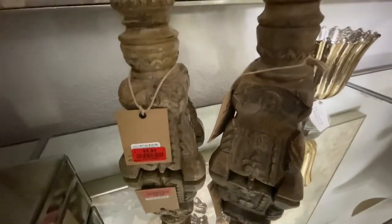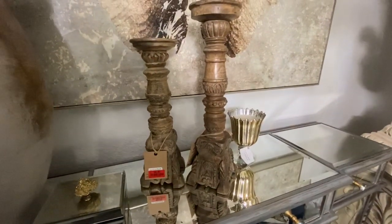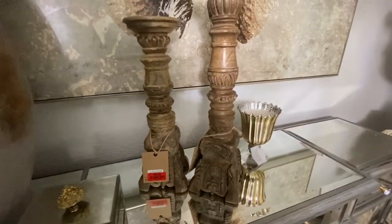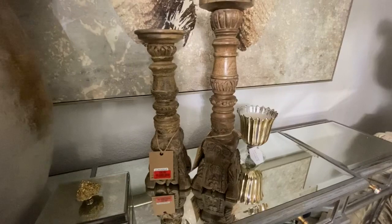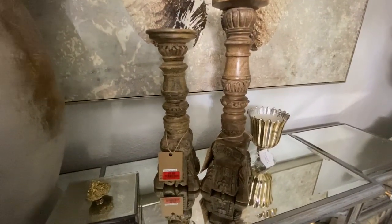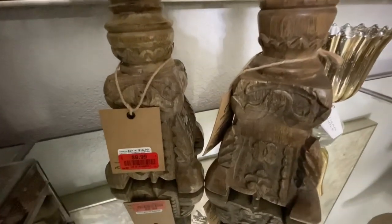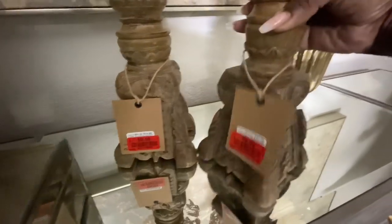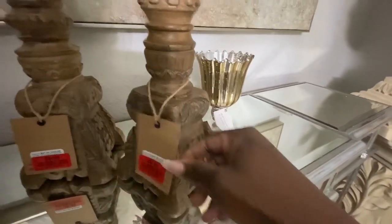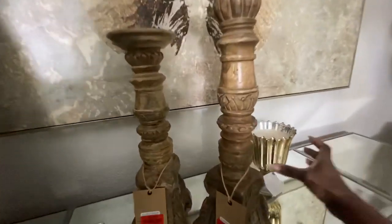But at any rate, I got these at Burlington, these gorgeous wooden candlesticks. And when I tell you guys, they're heavy. You can get some really awesome deals at Burlington and Home Goods in different places, but Burlington is a winner for me here recently. These were marked down to $9.99 for the smaller one. The larger one was $9.99 as well. I don't know what the deal is on that, but hey, I got it.